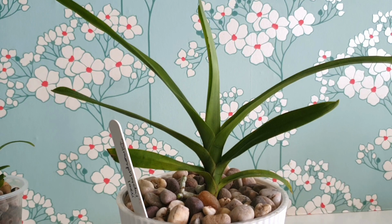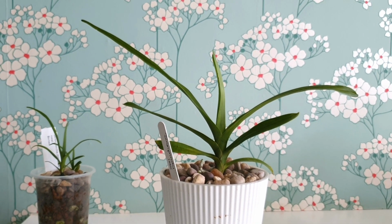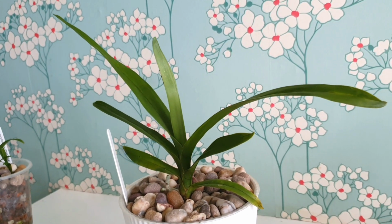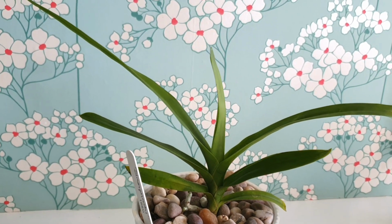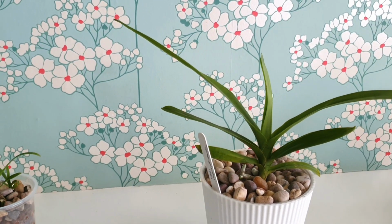But I feel like in the home, with lower humidity and drier conditions, things are going to be drying out much faster, so maybe we need to adapt different setups to their needs. I found personally that my Rhynchostylis giganteas grow extremely well in a self-watering setup with a mixture of LECA and other materials. Again, the Dimorphorchis lowii seems to grow very well in a similar mix.